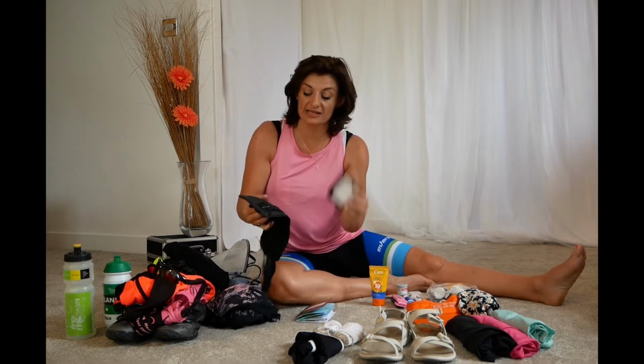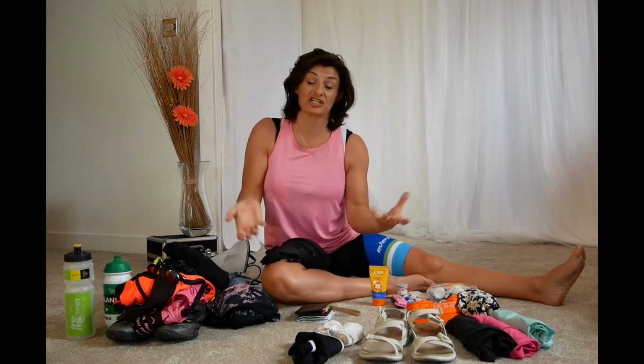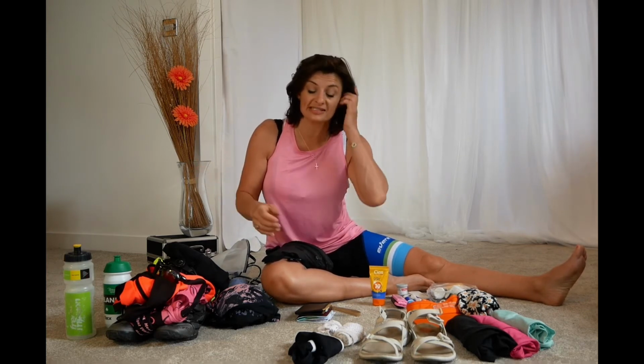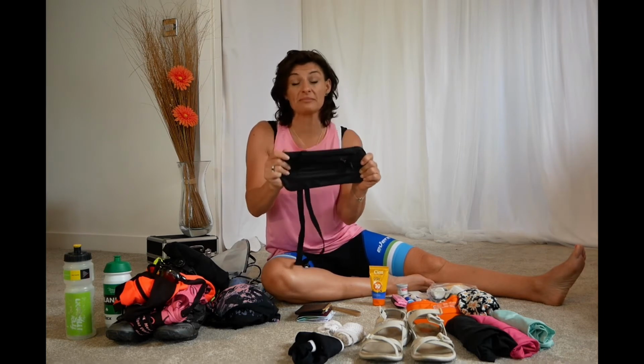I have a little purse as well, just for going around the cities. My front loader on my bike actually doubles up as a little handbag as well. It has a strap, so I can use that for walking around the cities. But I do like to bring a money belt for underneath my clothing.